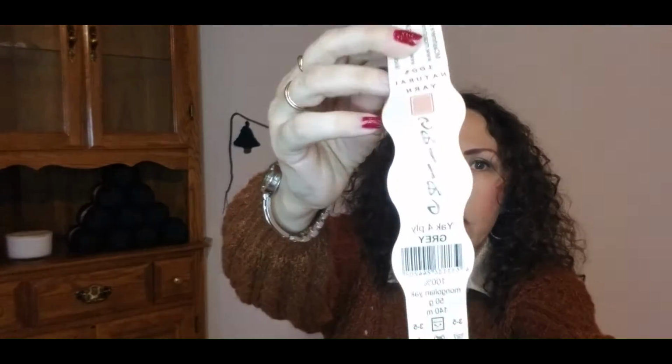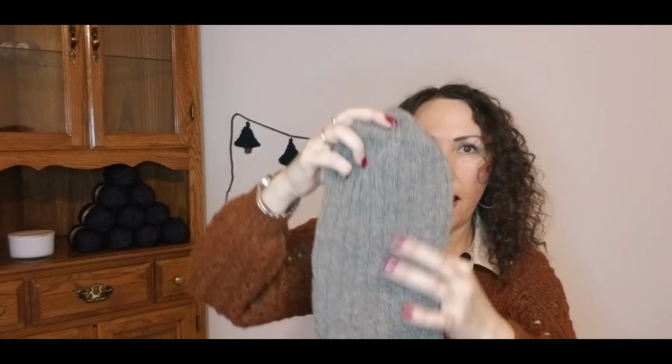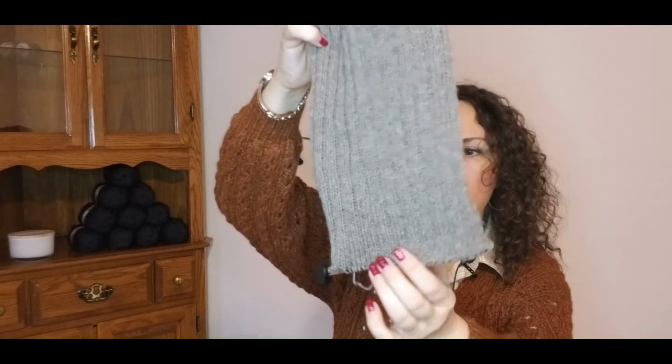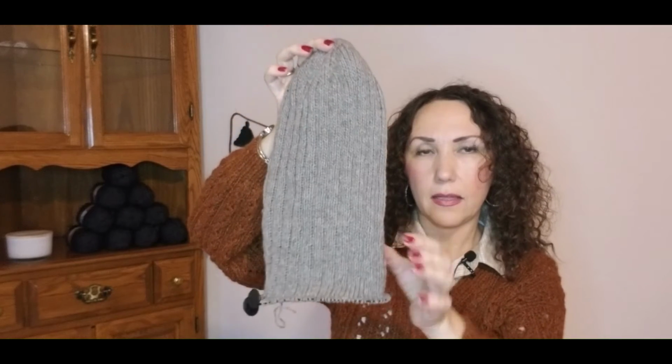So it fell a little bit. So yeah, it looks like this. It's really nice yarn. It blooms really nice, and it's 4-ply at 50 grams, 140 meters. And here's a hat that I'm knitting for my husband, and I'm just waiting for some yarn to come so I can finish it, and then I will fold it one into the other, and it will give me a double folded hat. And I'm knitting 3x2 ribbing.